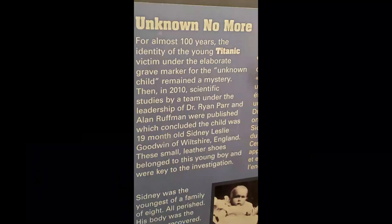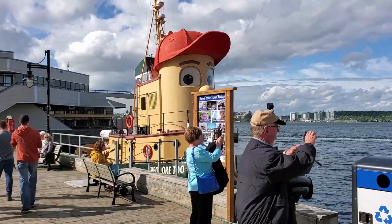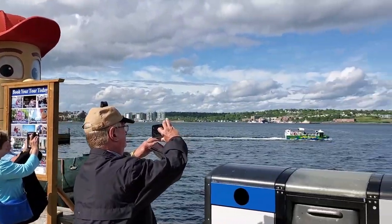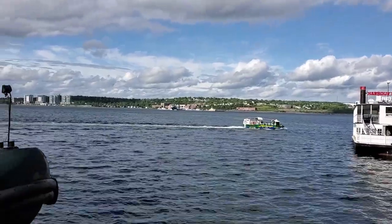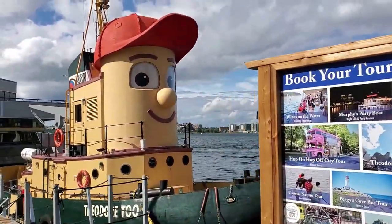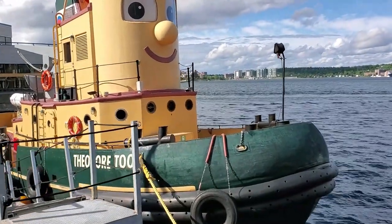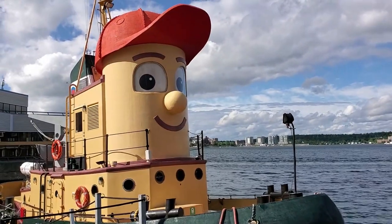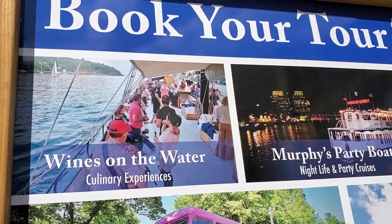The official total of all passengers was 2,229. 706 of those were survivors, 492 passengers and 214 crew members. Those lucky enough to survive the sinking and the freezing water were eventually picked up by the Carpathia. Controversially, the SS Californian was closer to the Titanic when she went down, but failed to respond to her distress calls.